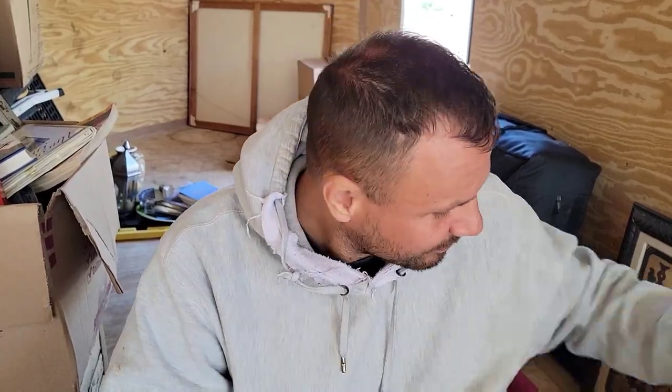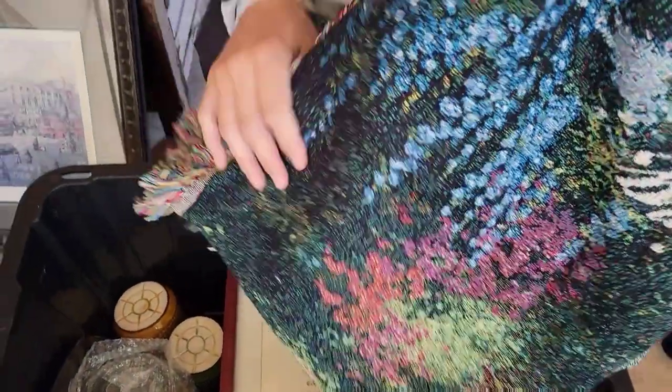So stamps are money. How many stamps do you think we have right now in the office? We find a lot of stamps. Ton of stamps. We've never had to buy stamps ever from the post office. Yeah, that's not something we'll be doing anytime soon.